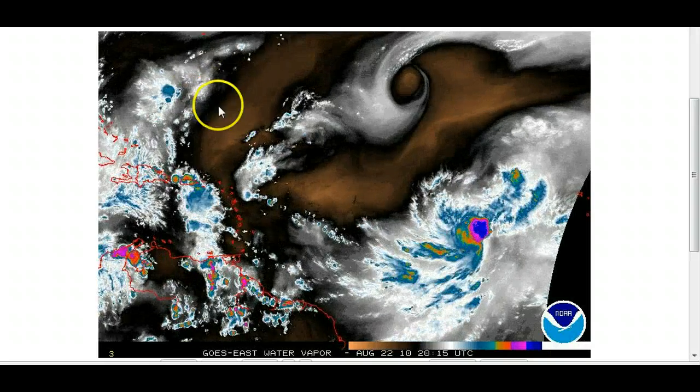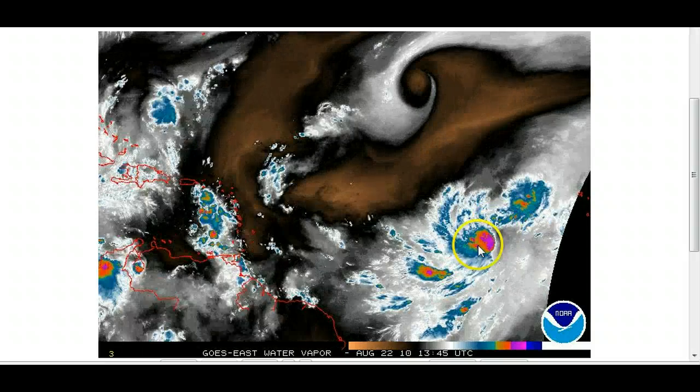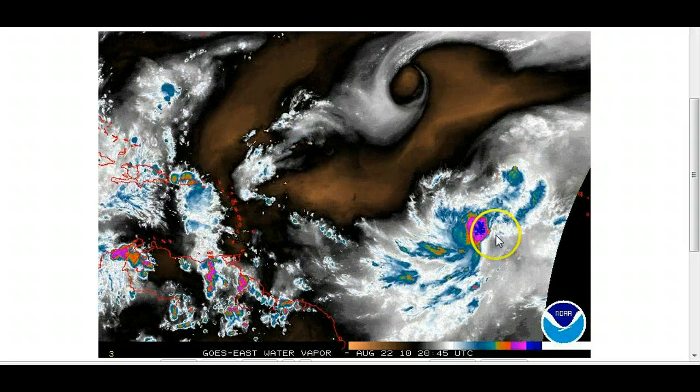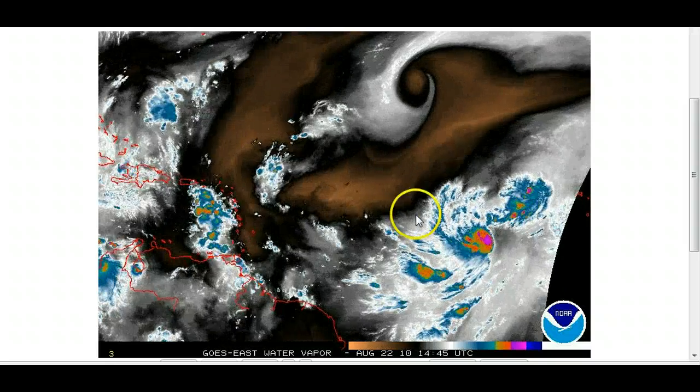Looking at the water vapor loop, and here we go. You can see that blow up even on the water vapor loop, the last few frames of that convection and the low-level center moving under it. Here is that system off to the northeast that was affecting it, that tugged it. Now that's starting to diminish, and we should have this west-northwest motion.